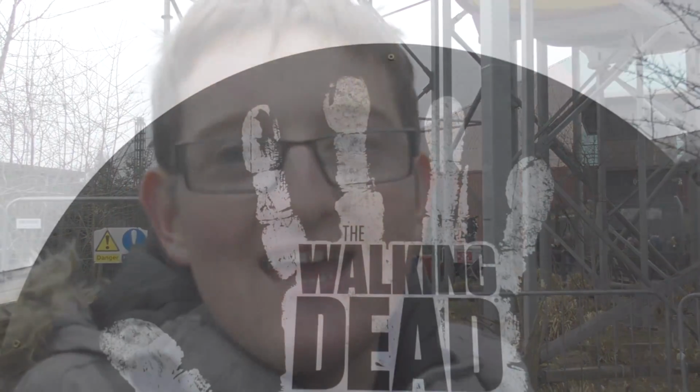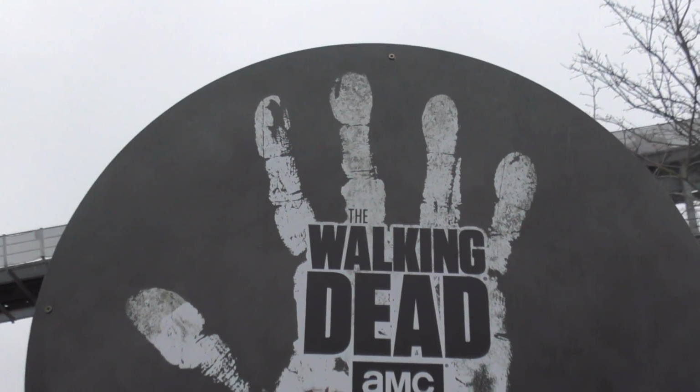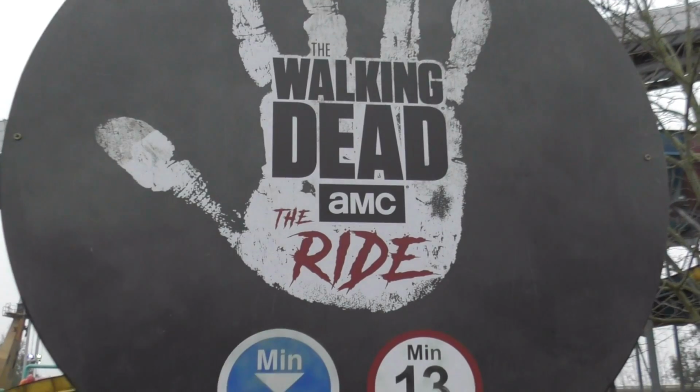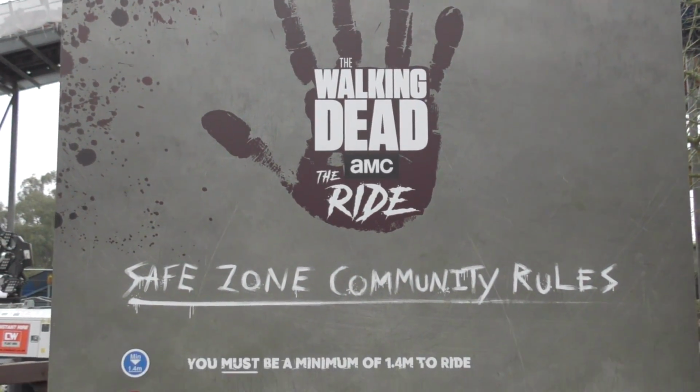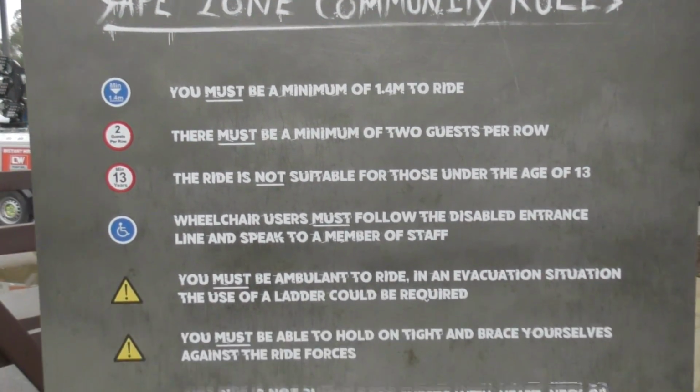I don't see it lasting long, to be honest. I think it's more going to be here for a couple of years than maybe for 10 years, like some of the other rides at the park. But it's certainly an interesting thing for them to do. It's a 14 ride now because of that horror theme that it's got. And there are live actors and stuff in there.